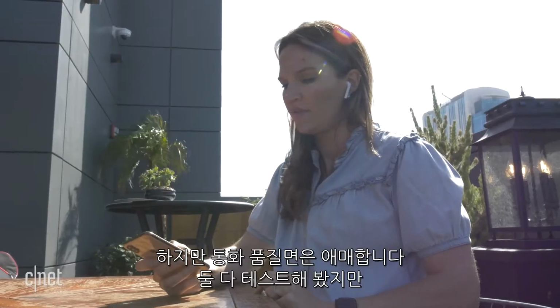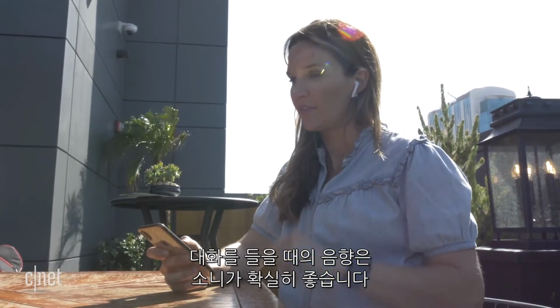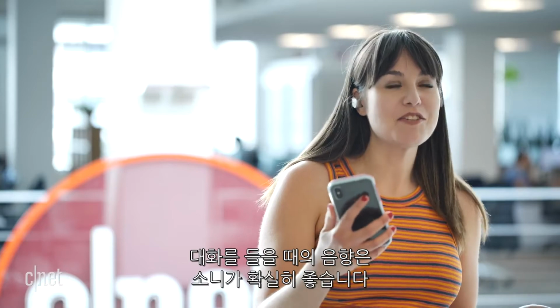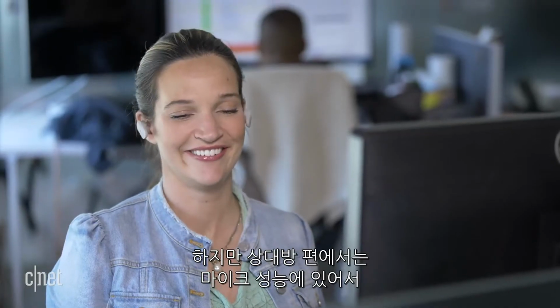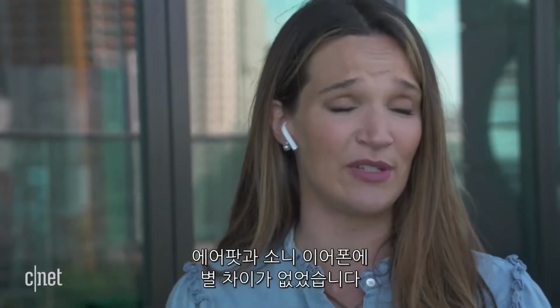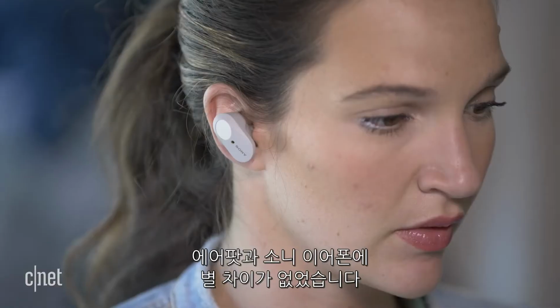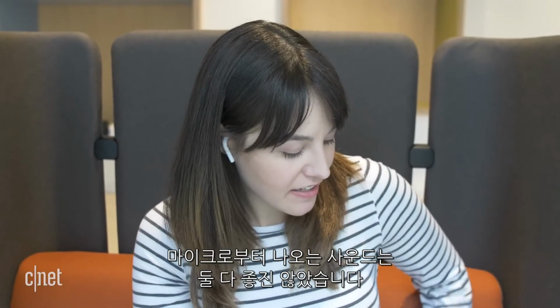Where it's not so clear-cut though is when it comes to call quality. I tested both out, and obviously sound when you're listening into a conversation is better on the Sony because of what we just discussed. However, on the receiving end, so basically the microphone, there was not much of a difference between the AirPods and the Sony earbuds, and the sound was not great coming from the microphone on either one of them.